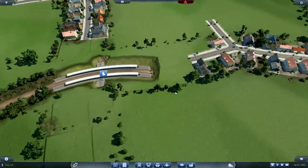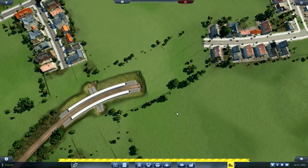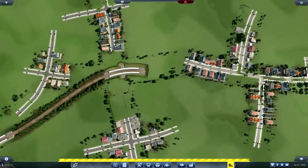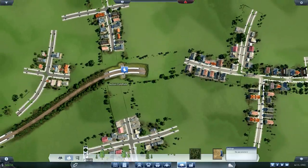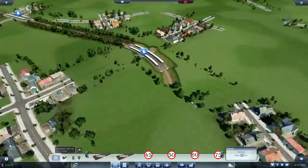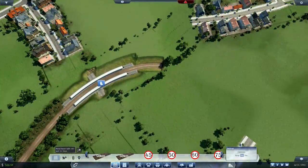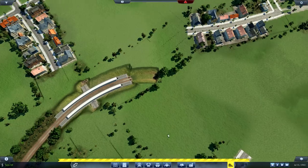Because here, I want to get the tunnel in, if possible, which we should be able to do. Let's see if we can get the tunnel going. We're going to continue heading round. I would imagine every train stops here. It doesn't matter on the speed. Let's knock that back now that we got the flat bit.